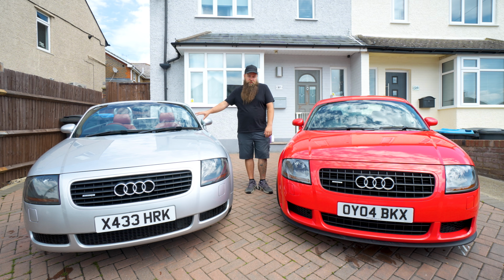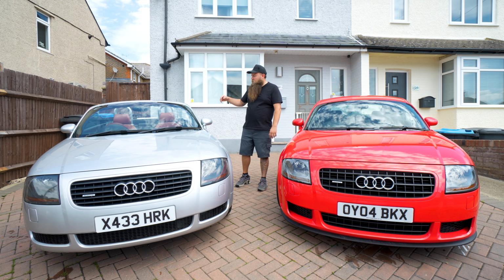Like I said, in autos there were only 4 of these in the 225, where they were 180s and 150s and whatever. Most of them were actually roadsters as well.